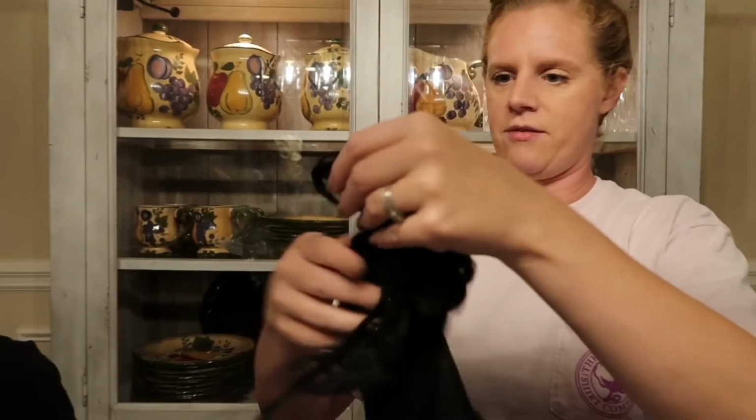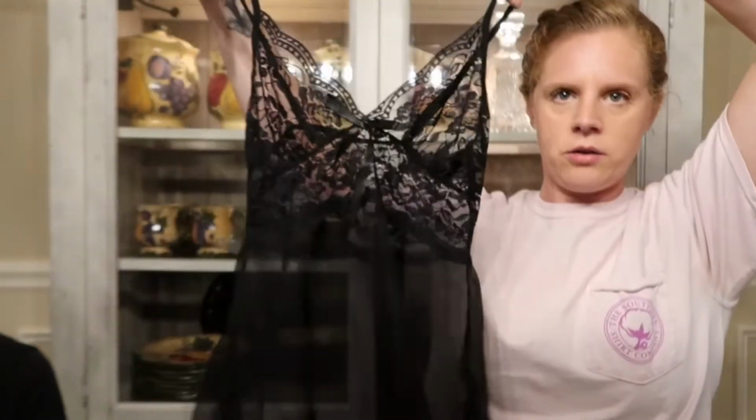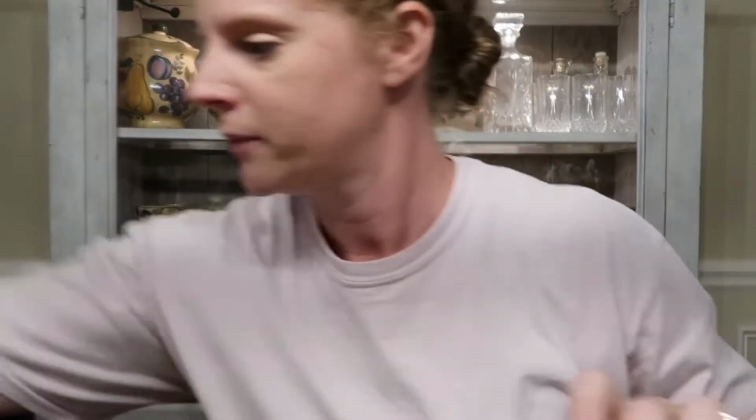I think we got another eye patch. Just kidding. It does have an eye patch with it. Oh, this is pretty. You can see through. Yep. All right. Little nightgown. That has the eye patch. Okay, next up here.